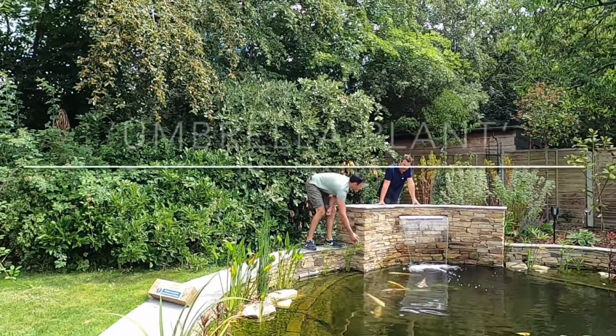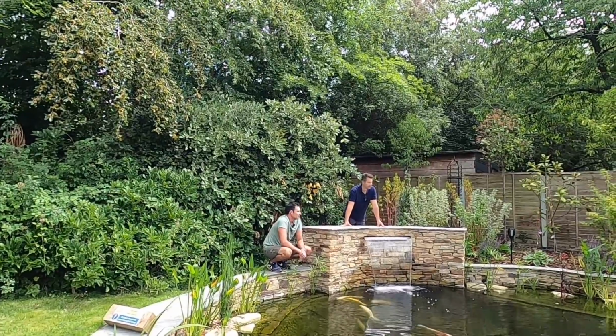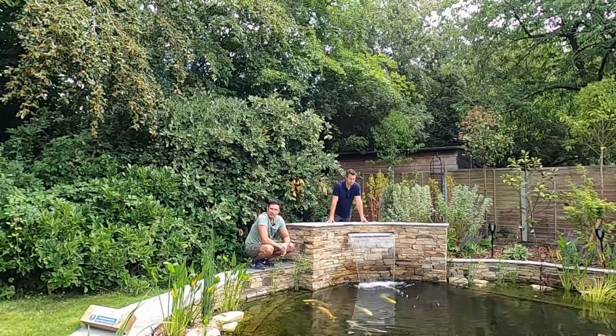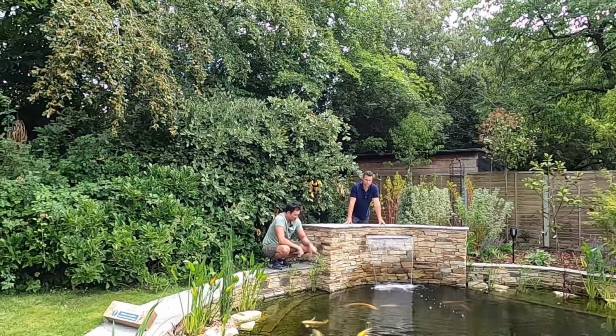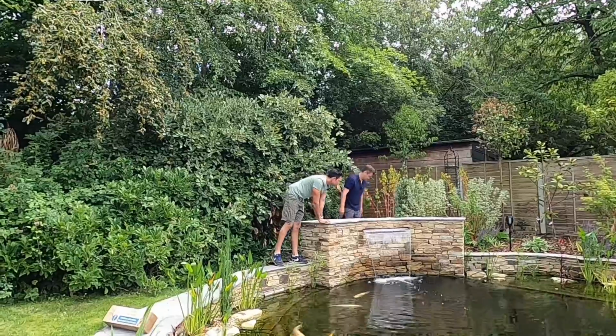Your umbrella plants have come back nicely. Certainly have. Yeah, we had a very cold, wet winter last year, and a lot of the less hardy plants, this one included, the papyrus umbrella plant, tends to be quite frost tender, and most of this died back, but it's nice to see that it's starting to come back now. Very good.